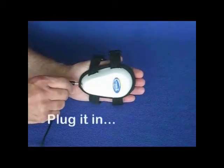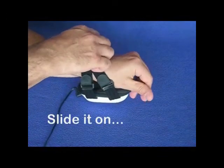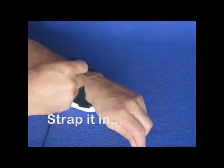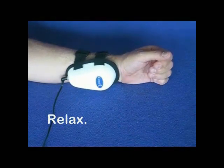And it's so simple to use. Just plug it in, slide it on, and strap it in. Then relax. The Carpal RX will do the rest.